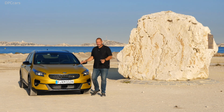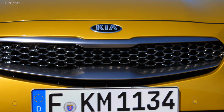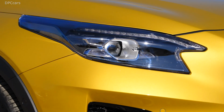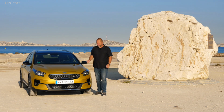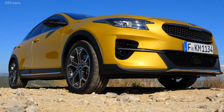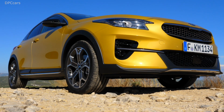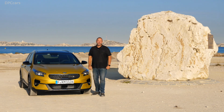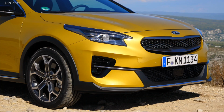And then have a look at the front grille. This is completely new, more flat, more wide, and very important, the car always comes as standard with full LED headlamps and LED daytime running lights. When you then look at the front bumper, we have a very wide car here with a big air intake down here, and so I think that the car looks from the front extremely solid, even though it is quite small.